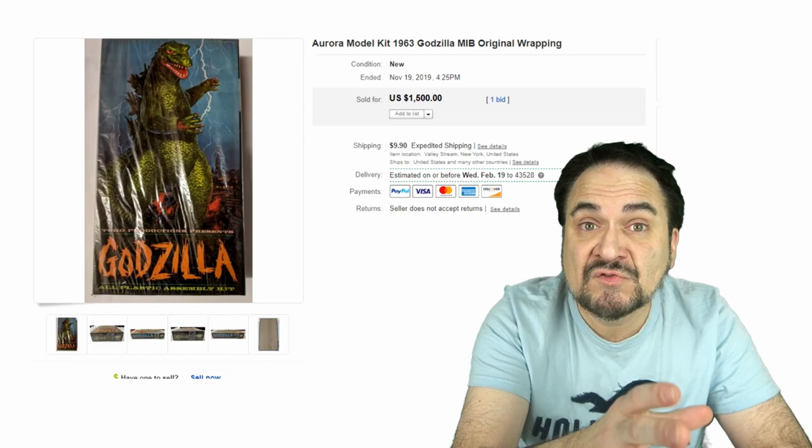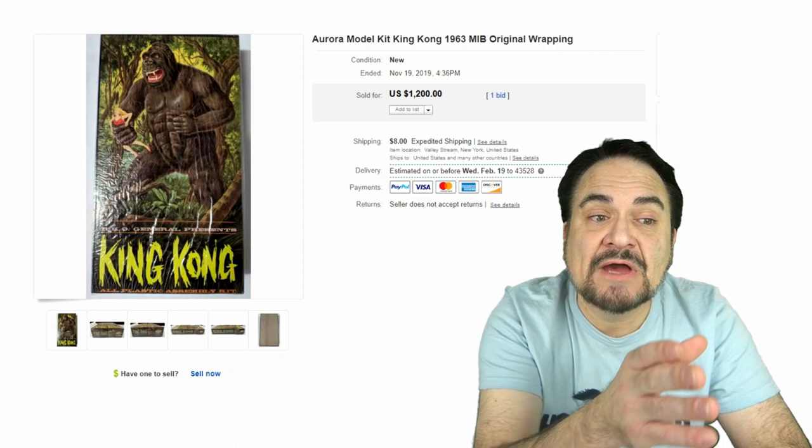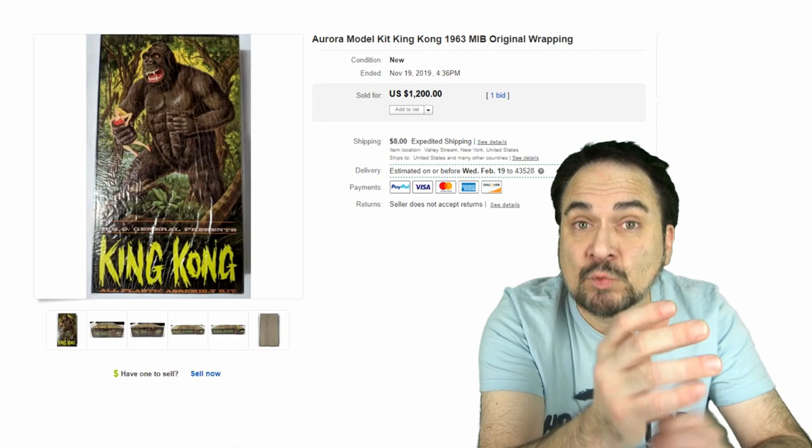And tying right along with Godzilla is King Kong. Same series, same set, 1963. Real nice example of this, sealed as well. Sealed is the best you can get in mint condition.